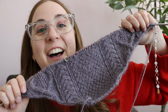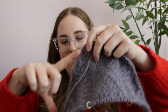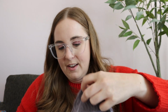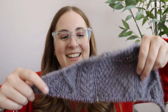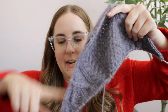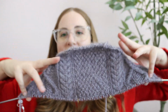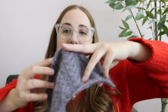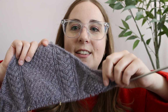It looks so good. I'm so happy with it. So this is just the back panel, okay? It's just gonna be the little back panel with the first chart done. I need to look at the instructions because I don't remember what comes next. I think the main chart is next, but yeah, these are my little shoulder increases. I think we just go straight down now for the back panel, and it looks so good. We've got the beginnings of our big cables. I've never knit any like this, so these are really fun.